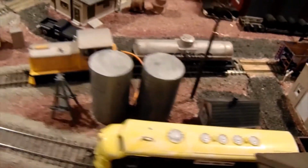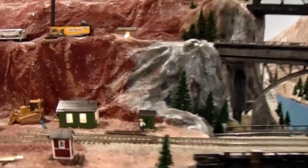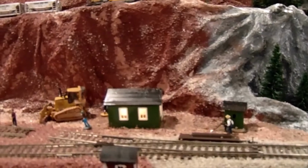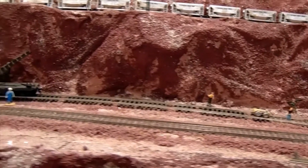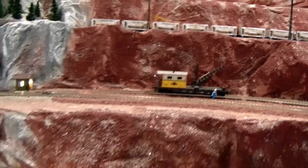We already had shows on a bunch of the details. This one, we're looking at some of the people on a layout. We also had a show on the track gang. This is the track gang over here at the mine. So we had a lot of information on different details, but we'll show you some more of what's on the layout.